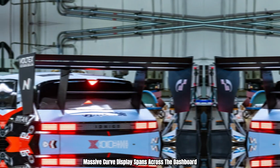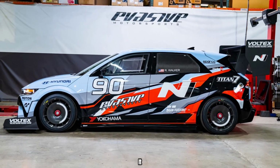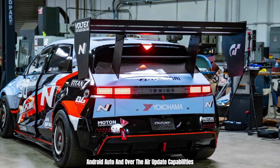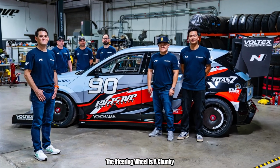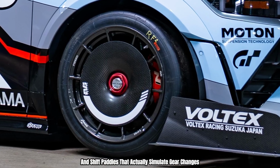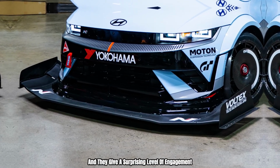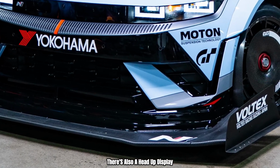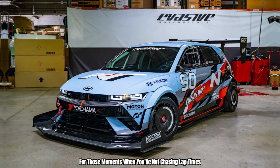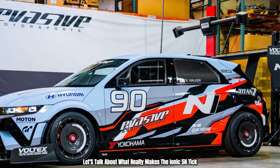A massive curved display spans across the dashboard, combining a digital gauge cluster with a responsive infotainment system. It's intuitive and fast, with native navigation, Apple CarPlay, Android Auto, and over-the-air update capabilities. The steering wheel is a chunky flat-bottom piece with customizable N-mode buttons and shift paddles that actually simulate gear changes in this single-speed EV. Yeah, they're fake, but they're fun, and they give a surprising level of engagement. There's also a head-up display, performance telemetry, and a premium Bose audio system for those moments when you're not chasing lap times. But let's talk about what really makes the Ioniq 5 N tick: performance.